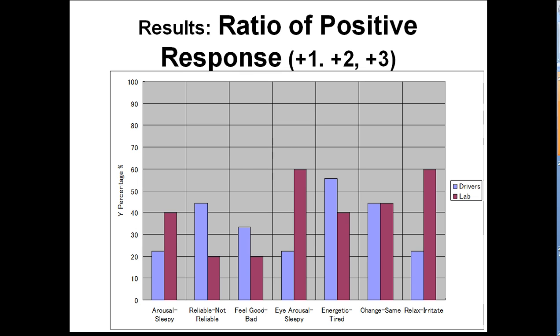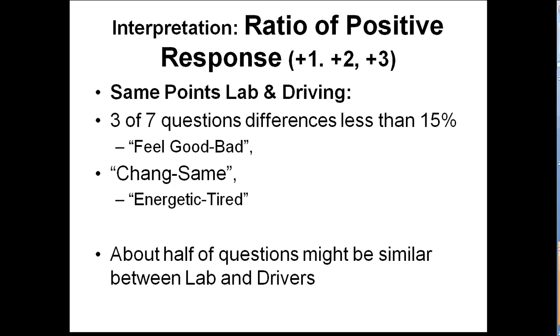Ratio of positive response, +1, +2, +3. This is a graph to compare each question between the driving group and the lab group. Interpretations, ratio of positive response. Same points, lab and driving.